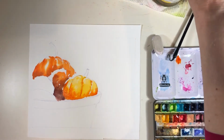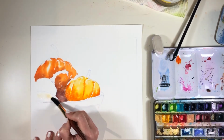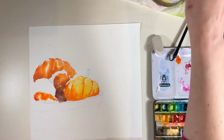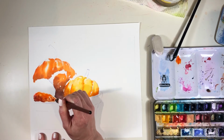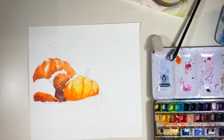That front pumpkin I decided would be a bit paler, so that's probably a cad yellow or something like that, with the translucent orange as the shadow shape. And then some of these pumpkins in the basket are upside down, and some are right way up, and they're not perfectly round, they're all lumpy and bumpy, which is rather wonderful.